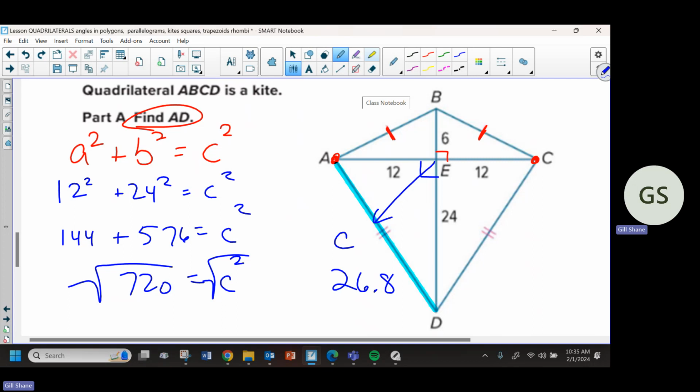Really quickly, don't forget about these congruent marks. That means we know that's 26.8, because I think perimeter is a question we could have solved for this top side also. Those are also right triangles. Just as a reminder, they are also a bunch of isosceles triangles. If these two sides are the same length, these two angles are the same measure. If these two sides are the same length, these two angles are the same measure. So there's a lot of stuff in kites I can do. Make sure you do all those kite problems.